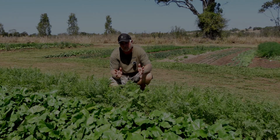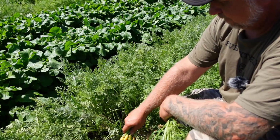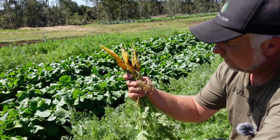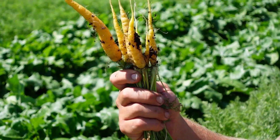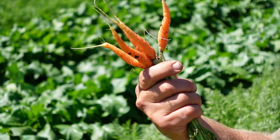So, crop number 2 that I suggest for growing in spring is carrots. They are super simple. This year I'm really happy. We're growing 2 colors. We're growing yellow and orange, and they're everyone's favorite.